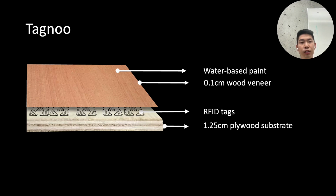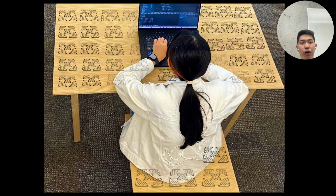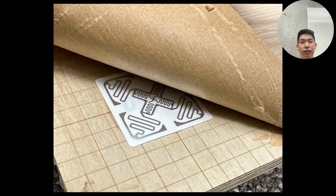Considering existing research, our work introduces Tagnoo, a new method aiming to create computational plywood that effectively addresses these limitations. Tagnoo is a plywood panel embedded with a matrix of RFID tags. This unique configuration not only allows for sensing, computing, and wireless connectivity capabilities, but also retains the inherent characteristics of traditional plywood. Each RFID tag works as a sensor. These sensors allow Tagnoo to detect environmental changes by sensing disruptions or variations in RF signals due to the presence of objects or people.